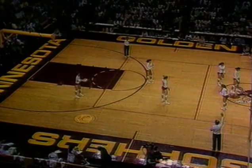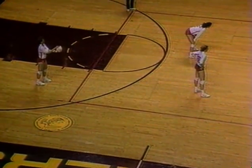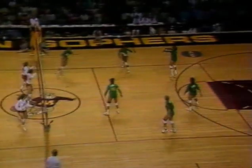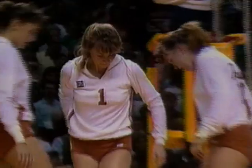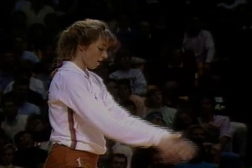Chris Marlowe and Paul Sunderland with you from Williams Arena on the campus of the University of Minnesota. Texas and Hawaii battling for the NCAA championship. Texas won the first 2 games, 15-4 and 16-14. The defending NCAA champion Hawaii Wahine Rainbows are trying to come back. They lead here in game 3, 10-7. But it has been a struggle all the way.